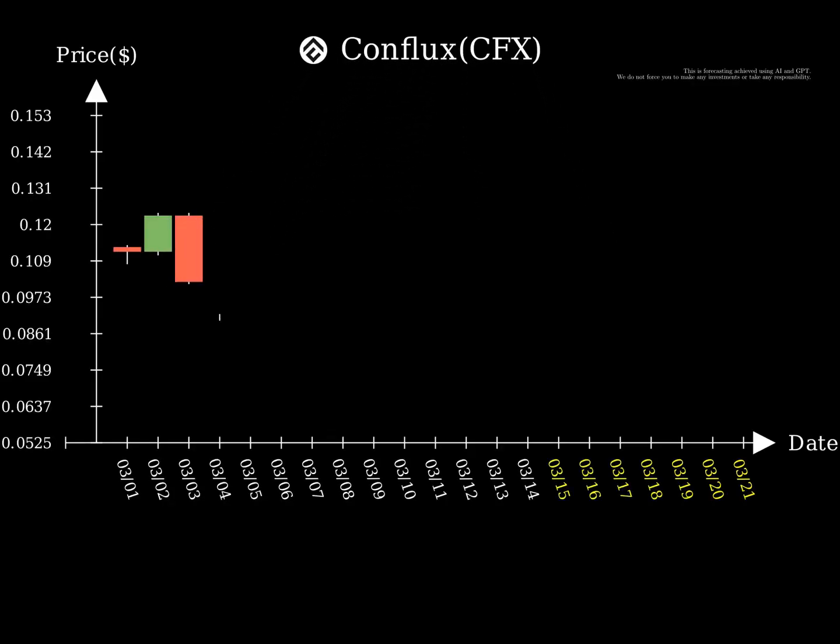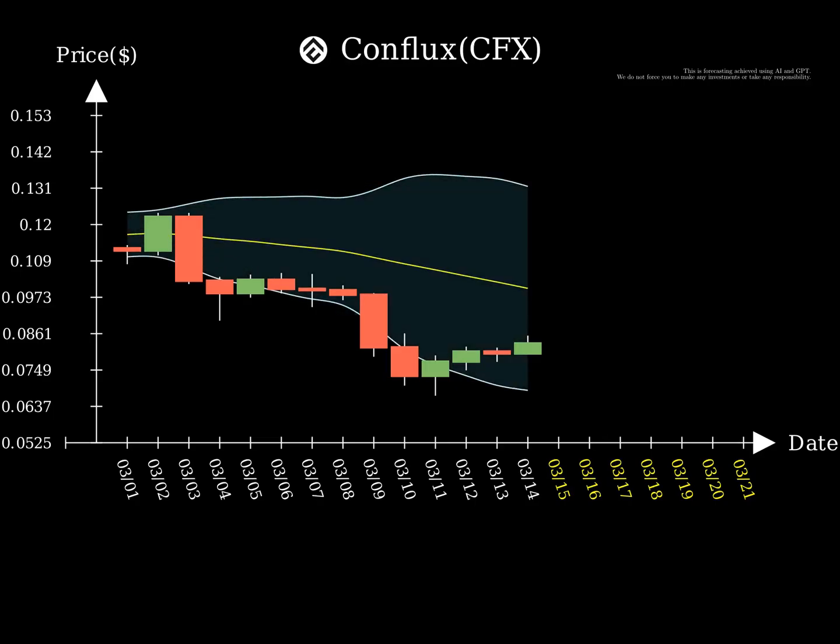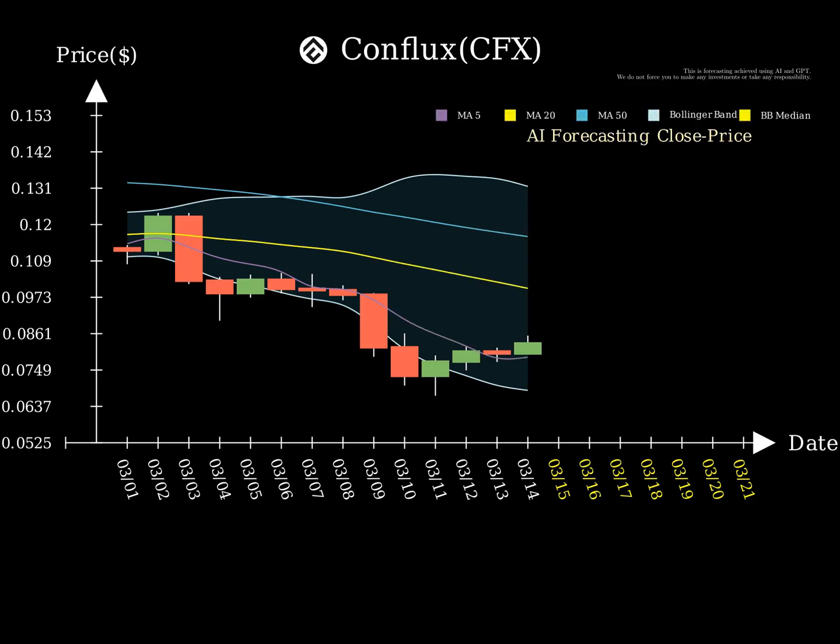Based on the provided historical and forecast data for Conflux, the price shows a downward trend. The RSI consistently hovers below 50, indicating bearish sentiment. The price also falls below the 20-day moving average, further supporting the downtrend. Considering these factors, a short position is recommended.